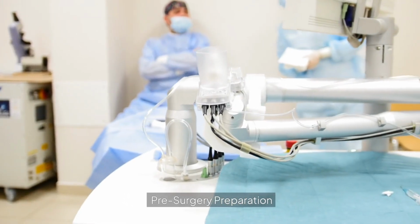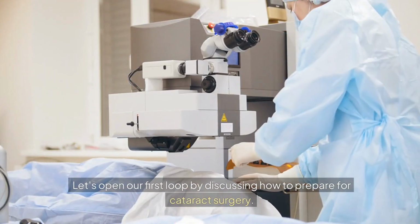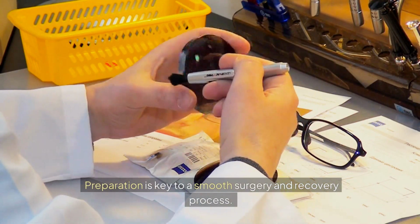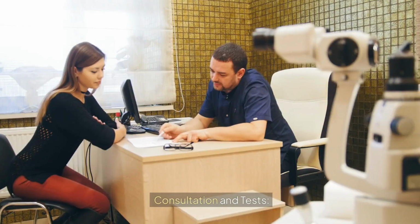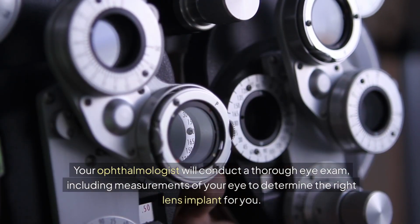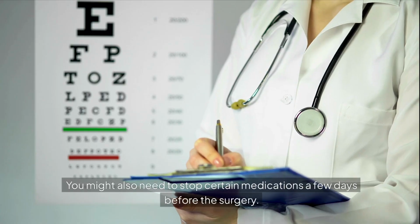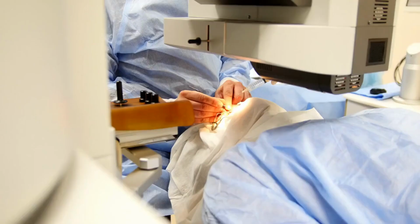Pre-surgery preparation. Let's open our first loop by discussing how to prepare for cataract surgery. Preparation is key to a smooth surgery and recovery process. Here are the steps you need to follow. Consultation and tests. Your ophthalmologist will conduct a thorough eye exam, including measurements of your eye to determine the right lens implant for you. You might also need to stop certain medications a few days before the surgery.